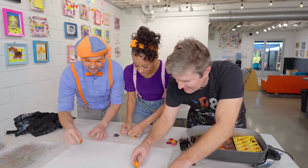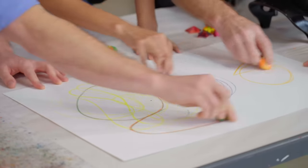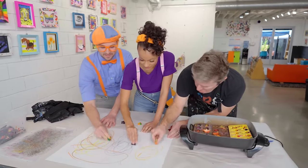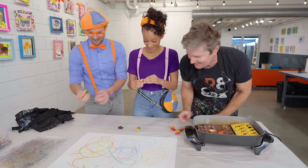Ready? All right. Whoa. Whoa, they do change colors when you use them. Whoa, look, I can see blue and purple in mine. Wow. Isn't that fun? Mine went from yellow to green to orange. Whoa, I can see yellow in mine now too. Woo-hoo. I love what you guys are doing. That looks fantastic. Wow. So fun.